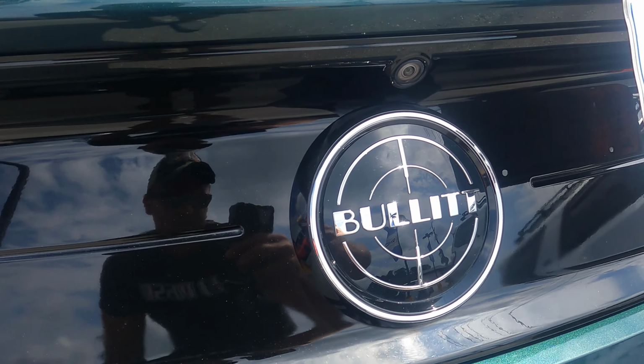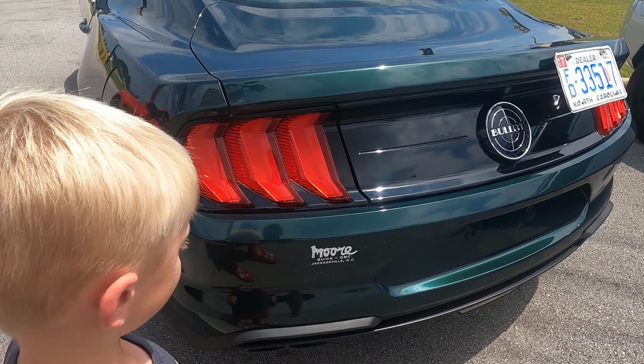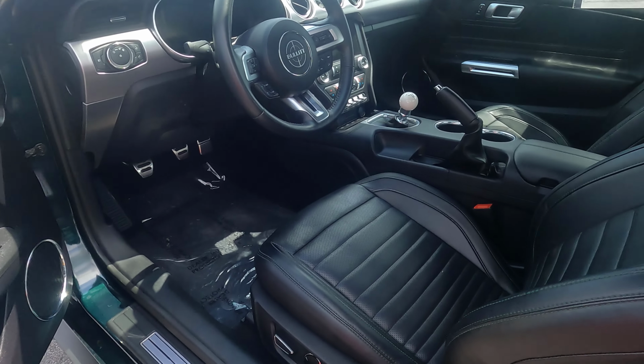Of course, you got your classic bullet emblem. It's got a backup camera too. Looks like this one's still rocking stock exhaust. Let's take a look inside.